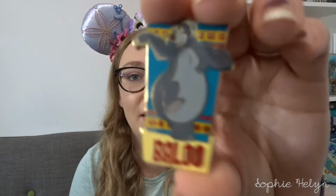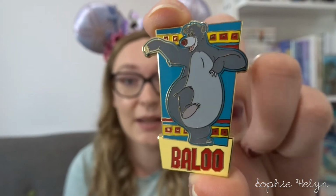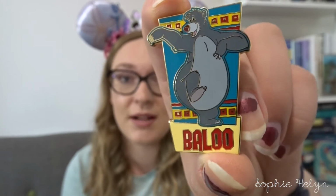So I have 3 more authentic pins to show you, and then we are into the mother load of fantasy pins. So this one is very different to anything else that I've got, and I got this, well, you'll see when you see the pin why I got it. This is a pin of Baloo from the Jungle Book, and obviously our dog's name is Baloo. That was the name that he was given when we picked him up from Battersea, so yes, we did rescue him.